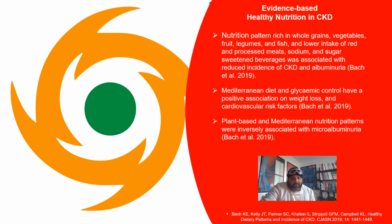again Mediterranean diet and glycemic control can have a positive association on aspects surrounding, for example, weight loss and reducing cardiovascular risk. A plant-based Mediterranean diet or nutrition patterns have also inversely been associated with microalbuminuria, and again Batch and team look at that in a bit more detail.